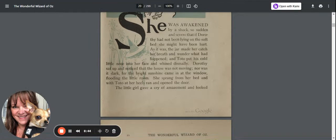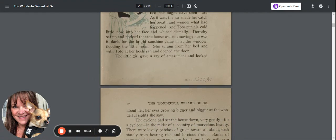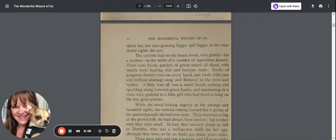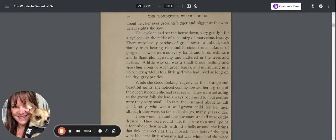Dorothy sat up and noticed that the house was not moving, nor was it dark, for the bright sunshine came in at the window, flooding the little room. She sprang from her bed, and with Toto at her heels ran and opened the door. The little girl gave a cry of amazement and looked about her, her eyes growing bigger and bigger at the wonderful sights she saw. The cyclone had set the house down very gently, for a cyclone, in the midst of a country of marvelous beauty.